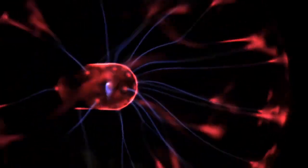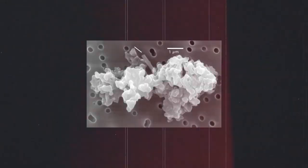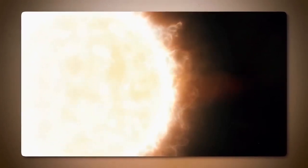The solar wind event likely energized Uranus's radiation belts, contributing to the unusually high levels of charged particles observed by Voyager 2. These findings may help explain why Uranus's radiation belts are second only to Jupiter's in intensity.